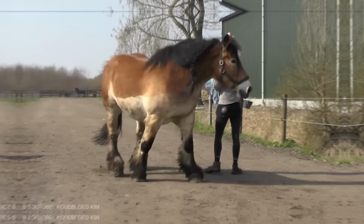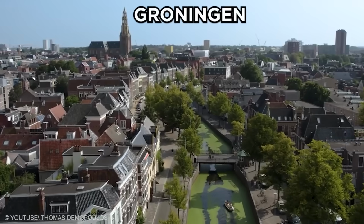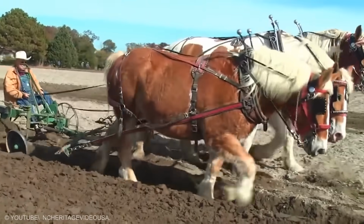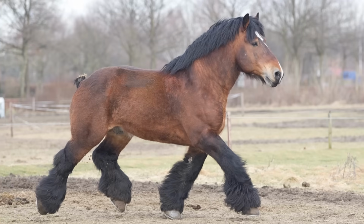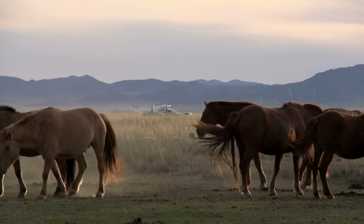Dutch Draft. This breed is quite heavy-set. It became popular in Zeeland and Groningen, mostly for farm work and other heavy pulling jobs. This is likely one of the strongest horse breeds. They often compete in horse-drawn plowing events, where they frequently win. Despite this, they are much smaller than some of the other draft horses. Mares are usually around 15 hands high, while stallions are 17 hands high. Still, they are much larger than most other breeds out there.